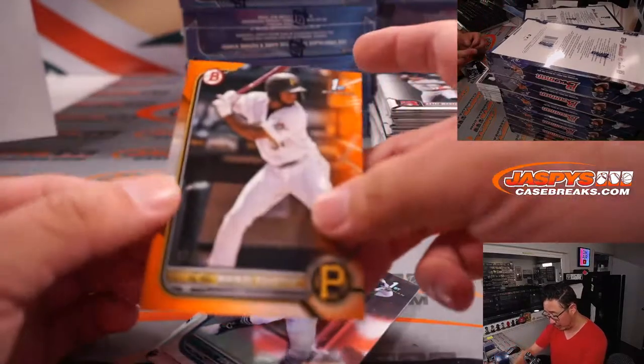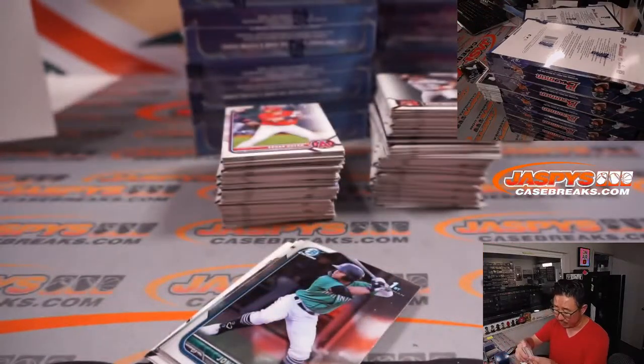There's Michael Escoto, orange paper, 17 out of 25.